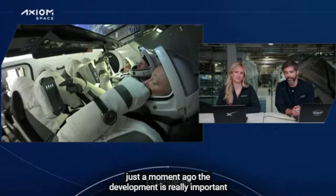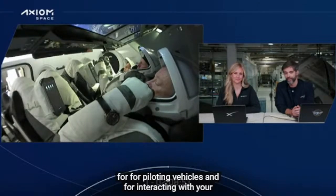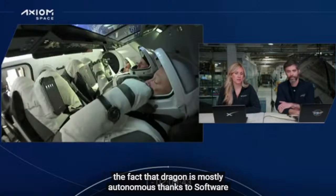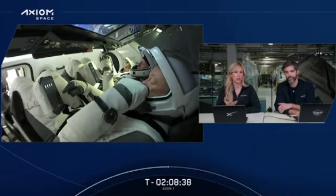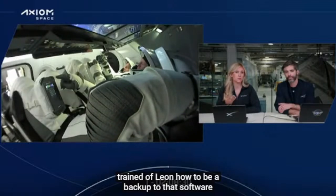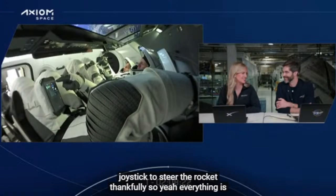Yep. The development was really important for understanding that was the way forward for piloting vehicles and for interacting with your vehicle, and so they baked that right into the design of the spacecraft. Absolutely. Something that we are very proud of is the fact that Dragon is mostly autonomous, thanks to software. It, for the most part, flies itself. Of course, the crew is trained extensively on how to be a backup to that software, but for the most part, as you can see, there is no joystick to steer the rocket, right? Thankfully.